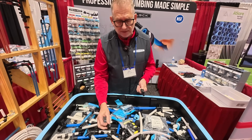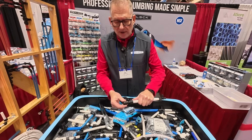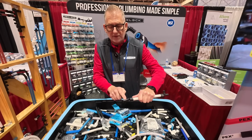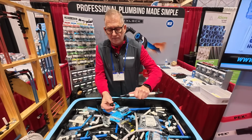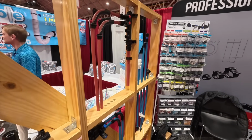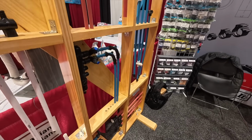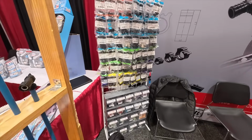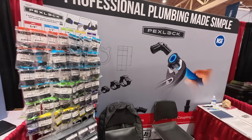Here's the beauty about the system. We cover every barb that's on that system. So this fitting has 3 barbs on it. PEXLOCK comes in and covers the entire fitting itself. There we go. And what type of warranty again? 25-year warranty. It is listed with NSF for potable water for hot and cold, and you can use it for radiant heat as well.